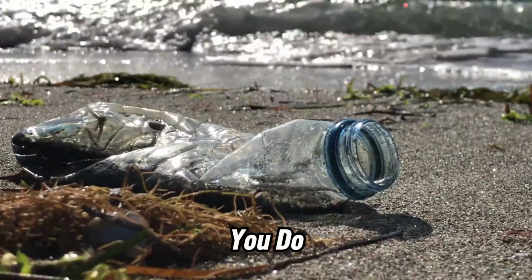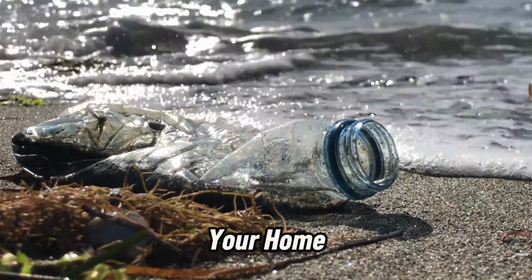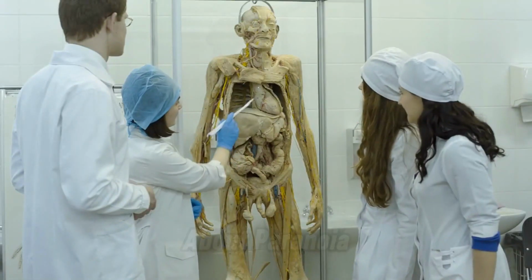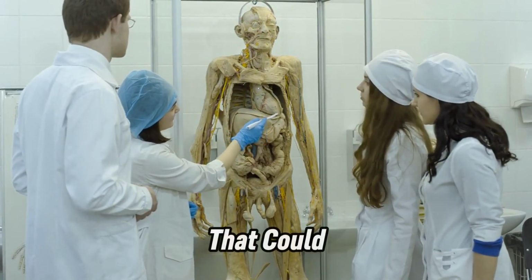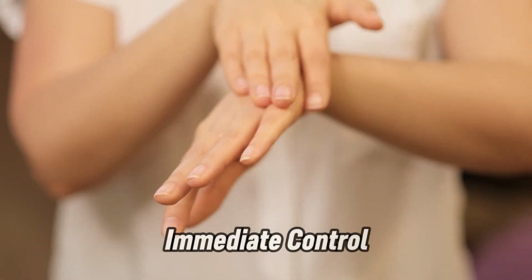What can you do? Use air quality apps to check pollution levels, consider HEPA filters for your home, and increase your antioxidant intake to combat oxidative stress. It's not about paranoia. It's about awareness of an environmental factor that could be silently expanding your waistline. Now for something you actually have immediate control over.